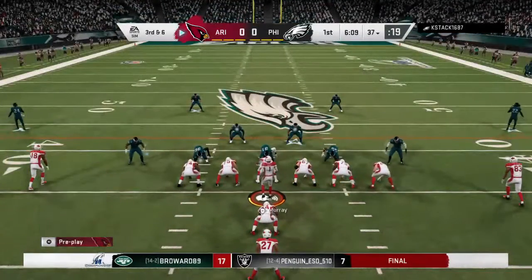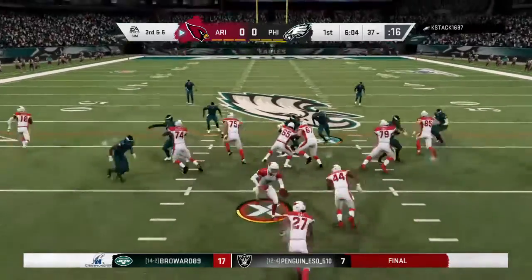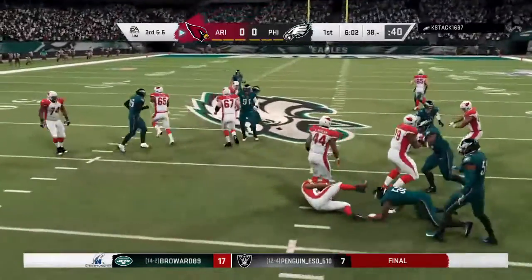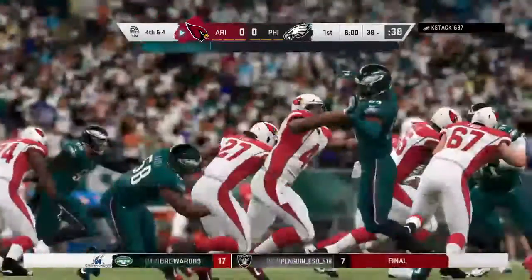This defense looking for an early stop. This is 3rd down and 6. On 3rd down, here's Love. Give him a couple on the run as it brings up the 4th down.